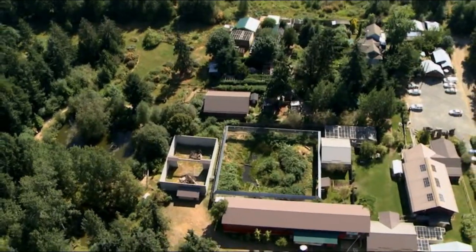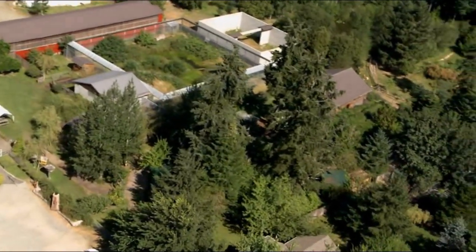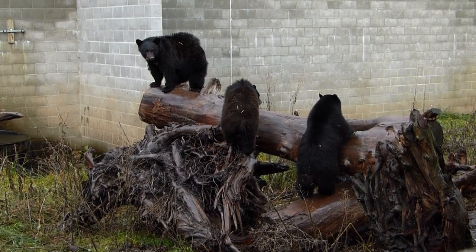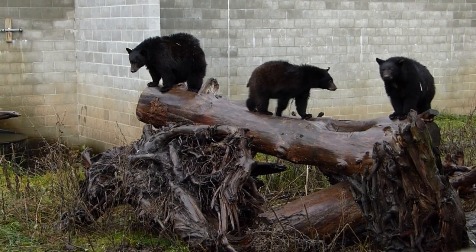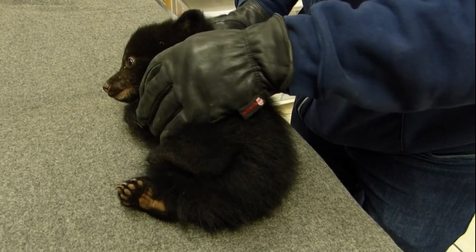Hello, this is Derek, Animal Care Technician with the North Island Wildlife Recovery Center, with an update on Crumpet, Goldie, and Elkie, our 2020 black bear cubs. The time has come for their next vet checkup and to be moved into their new pre-release enclosure. These cubs have come a long way.